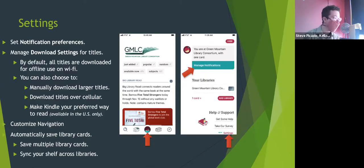I don't want to get too deep into settings just because this is an introductory presentation, but know that your settings are available where you can customize things like what will download, and do you want things to automatically download? Do you want things to only download if you're connected to Wi-Fi? If you're on a cell phone, maybe you don't want to use your cellular data to download something. You can change your notification preferences. So let's say you put something on hold, you can choose to have Libby send you an email when your hold is ready, so you can then go into the app and download it and start reading your book. Or you can choose not to get that email. So you have all these customization options.